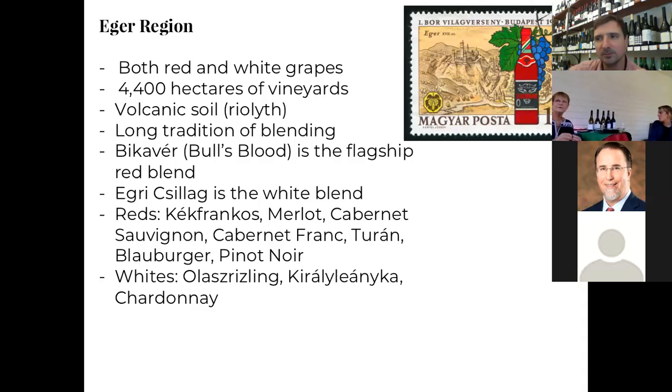And Bull's Blood has a white sister called Egri Csillag, which is what you are having now from the Böjt family. Eger is a 50% red, 50% white region. And from the reds, Kékfrankos is the king, but there are 12 other grapes, international and Hungarian, that can be grown there. So altogether 13 reds, and probably that many whites are grown there. And from the whites, Olaszrizling, Királyleányka, and Chardonnay are very important.